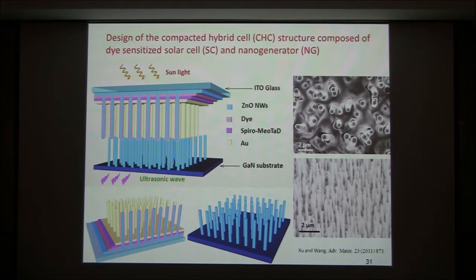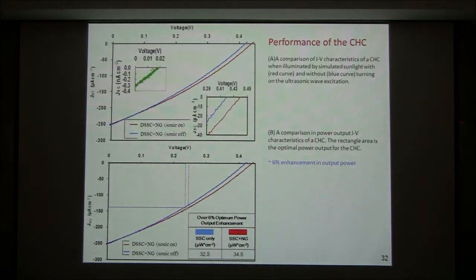The bottom here, so put the top on the bottom, we are still assembling like illustrated here. We have a hybrid cell. This is the output. If you only measure the nanogenerator, we have about 9 millivolts of output. The blue curve is the solar cell only. If the two work together, you can see the push, the voltage, 9 millivolts to higher.